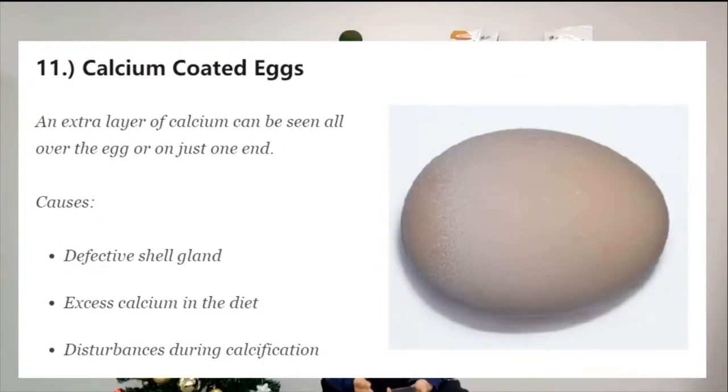The calcium-coated eggs. An extra layer of calcium can be seen all over the egg or on just one end. It may be caused by a defective shell gland, excess calcium in the diet, and disturbance during calcification.